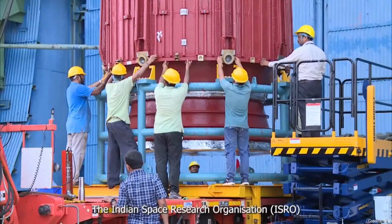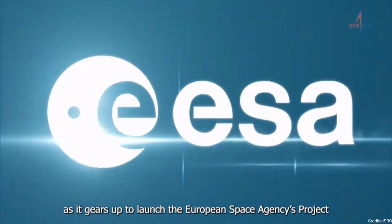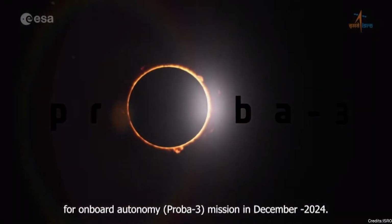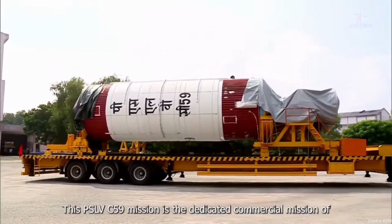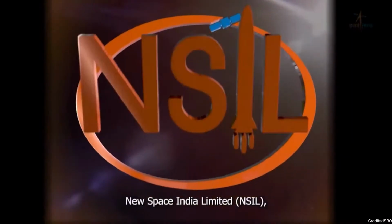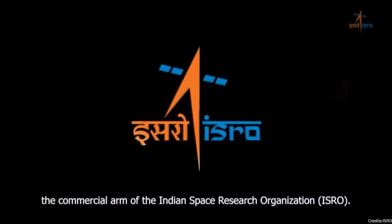Our nation, ISRO, is poised to make history again as it gears up to launch the European Space Agency's project for onboard autonomy Proba 3 mission in December 2024. This PSLV C59 mission is the dedicated commercial mission of New Space India Limited, NSIL, the commercial arm of the Indian Space Research Organisation, ISRO.